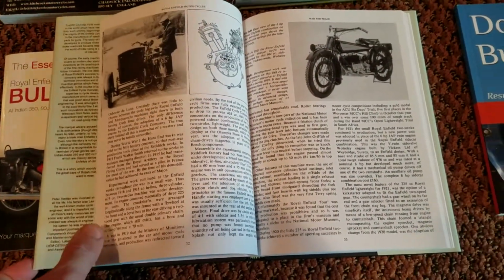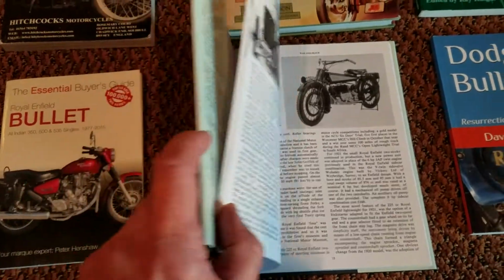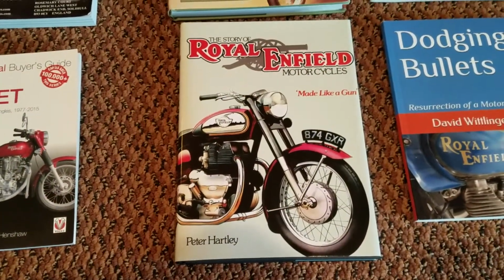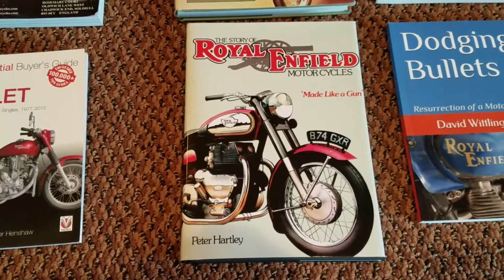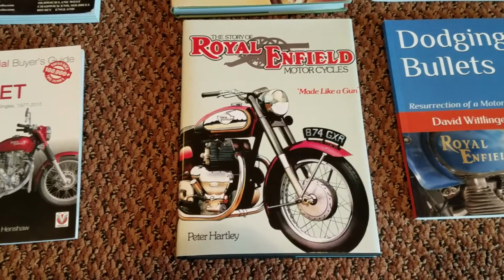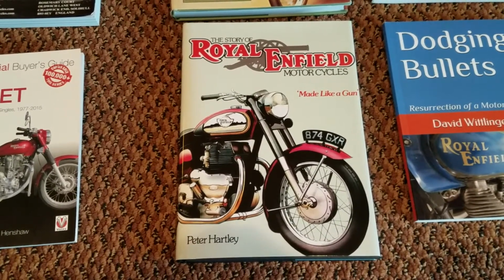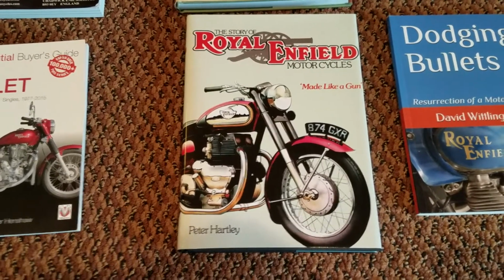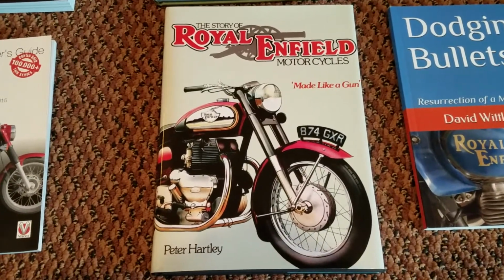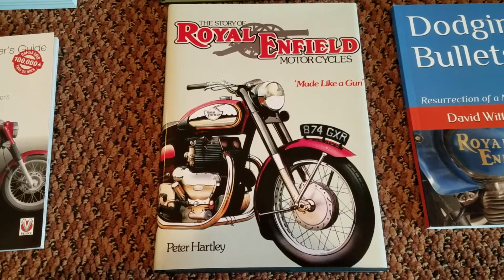But this tells the story of the company from start to finish. It covers everything up to the 1970s. It's good. It's maybe a little dry reading. It's not a great storytelling type book, but if you're a history buff on these bikes, you probably would enjoy this one.